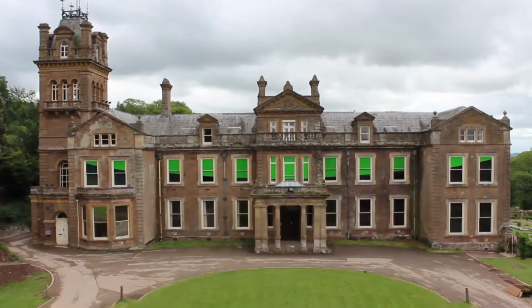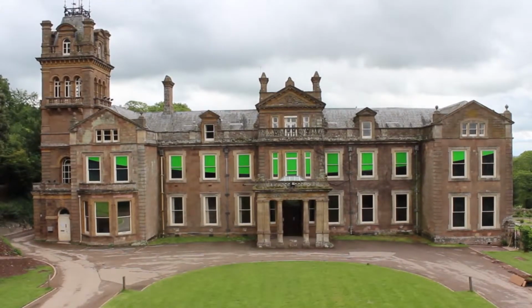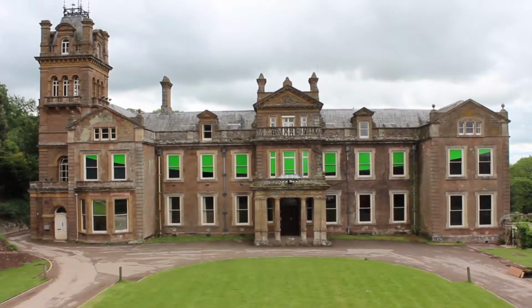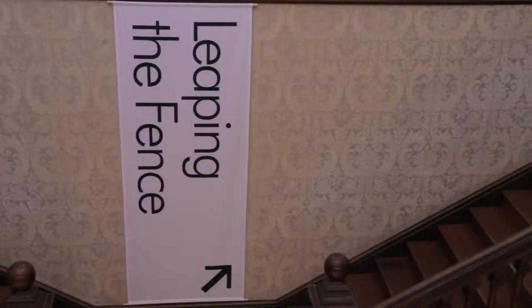Here we are at Hestercombe Gallery. This is the first exhibition in these reclaimed spaces. The exhibition is entitled Leaping the Fence, and it presents the work of 16 contemporary artists who have significantly contributed to Britain's artistic output.